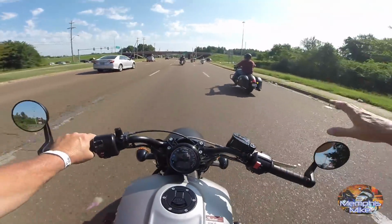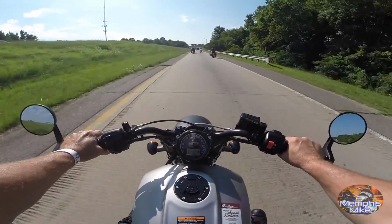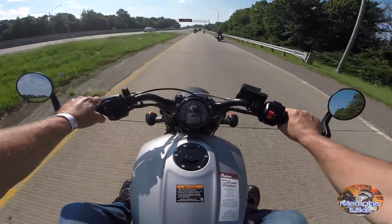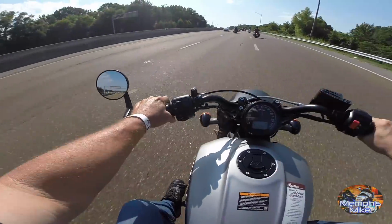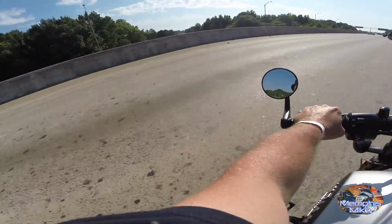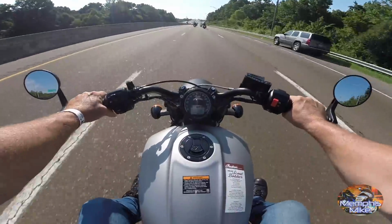Now, these mirrors, I will tell you, some of the guns are hard to see out of. You know what? Just a fun little bike. I don't know how long I could last in this riding position, but this is just a fun little bike. Woo! And I'm gonna tell you what, this suspension is hard, very hard. Oh man, this throws you all over the dang road.